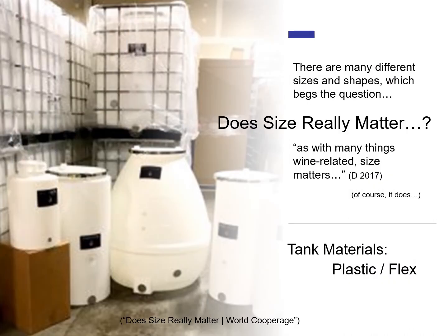As we continue to look at the flex tanks, as shown in the photo on the left, you can see that there are multiple different sizes and shapes, as the old question is still asked, does size really matter? And as with many things wine related, size does matter.